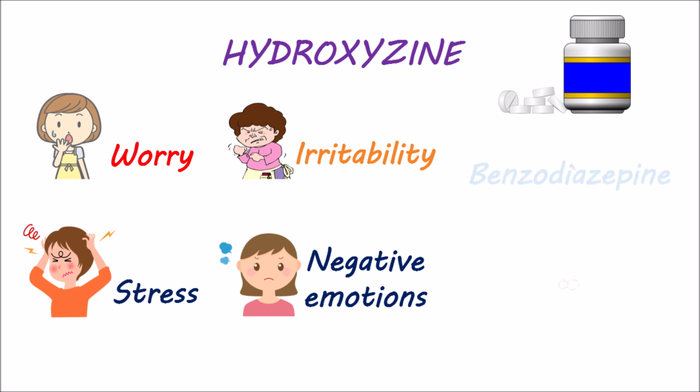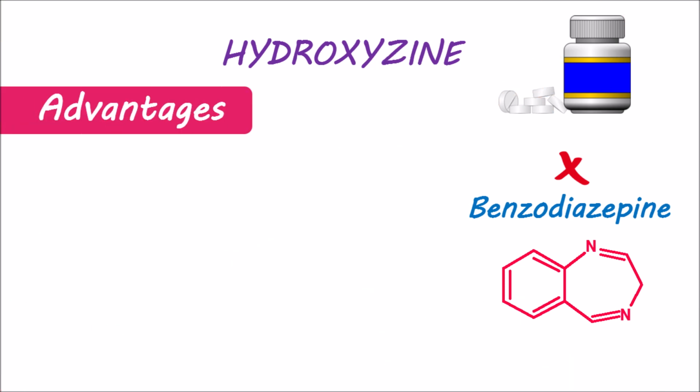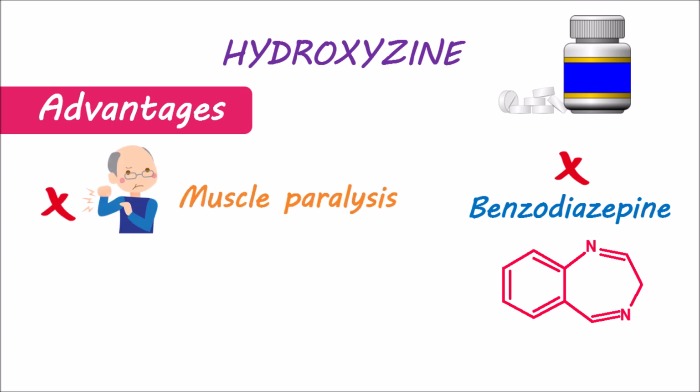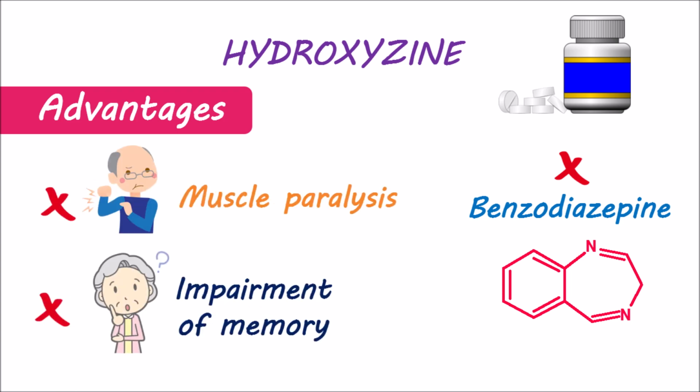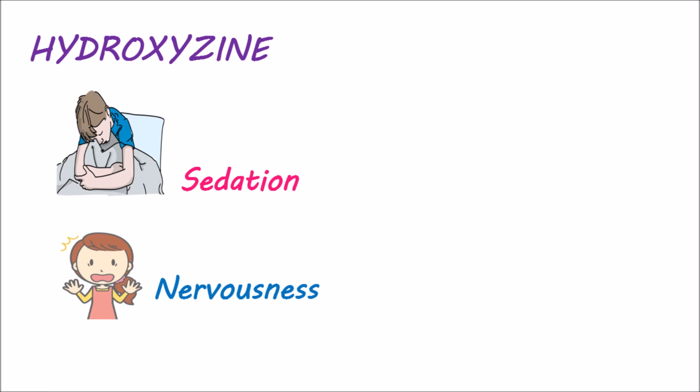However, it is not a benzodiazepine that is mainly intended for treating anxiety. It has few advantages over benzodiazepines in the short-term management of anxiety symptoms. Unlike benzodiazepines, it does not produce troublesome side effects such as muscle paralysis and impairment of memory. Consequently, hydroxyzine can be used to induce sedation and reduce nervousness without producing troublesome side effects.